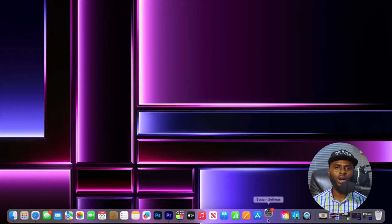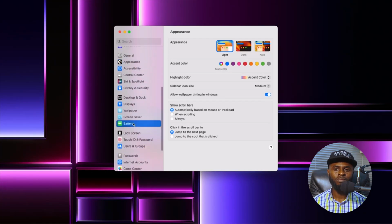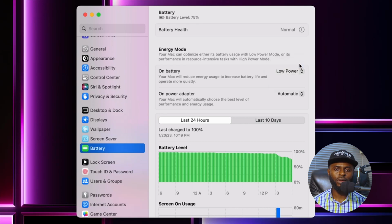You're getting the same performance whether you run tasks on battery or plugged into power. You do have the option in the battery settings, in the energy mode section, to select between low power mode, which reduces energy usage and operates more quietly, or you can switch over to high power mode, which supports resource-heavy tasks and may result in a louder fan. By default, it's on automatic, and this can be changed separately for battery usage versus power adapter usage.